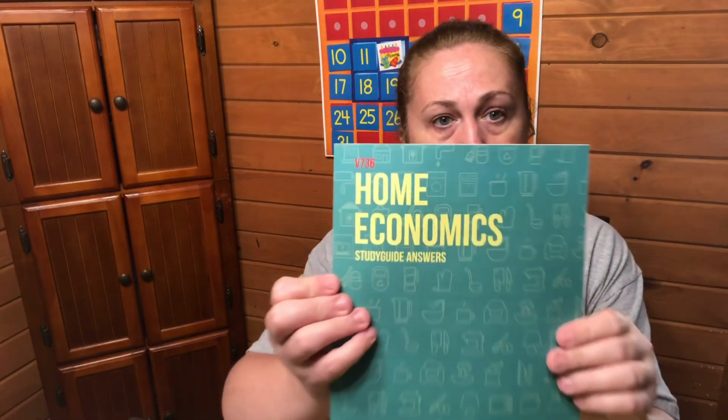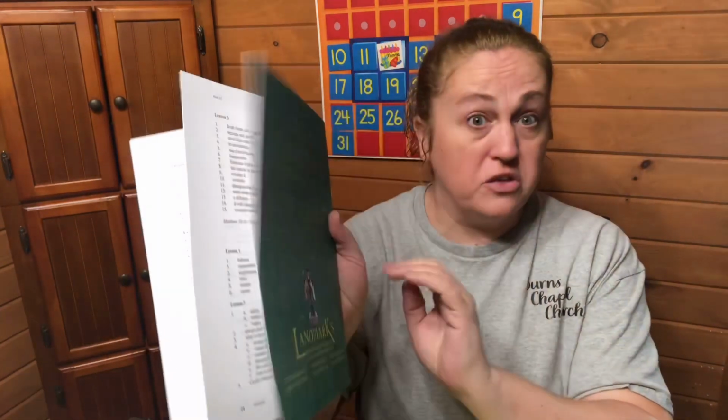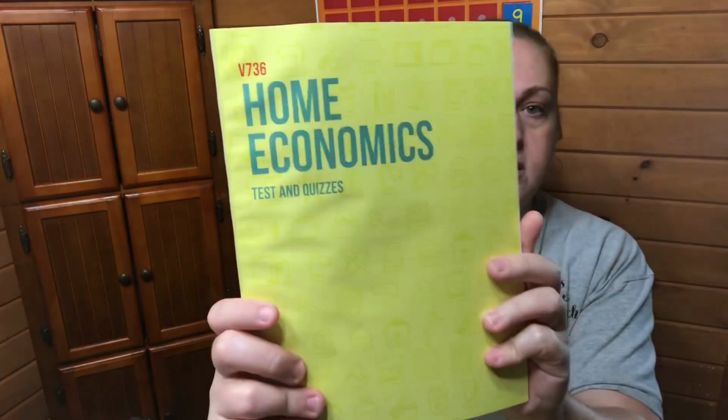And then here is the study guide answers. I guess that's for, I haven't really looked through this a whole lot yet. I looked at it online a lot, but I haven't really sat down and looked at her textbook, and I didn't look at the other stuff. And then we have her tests and quizzes.